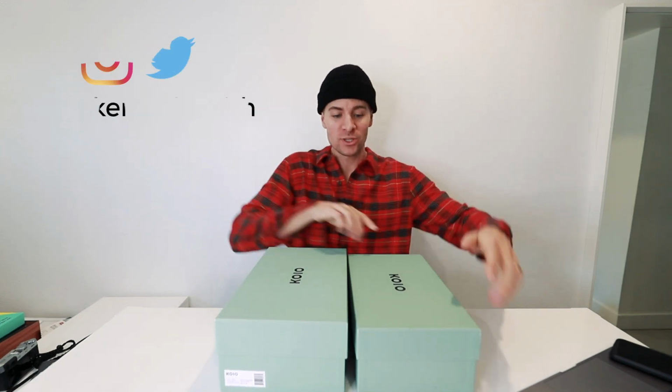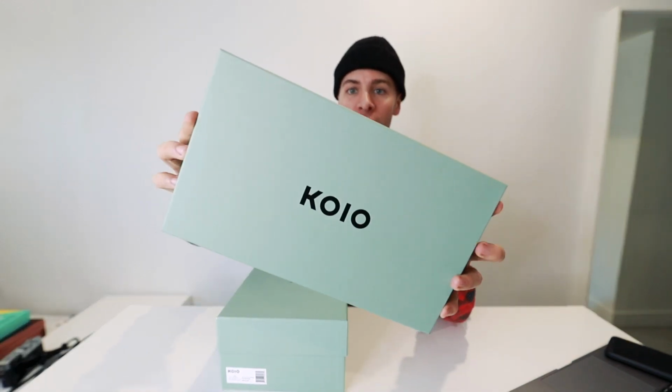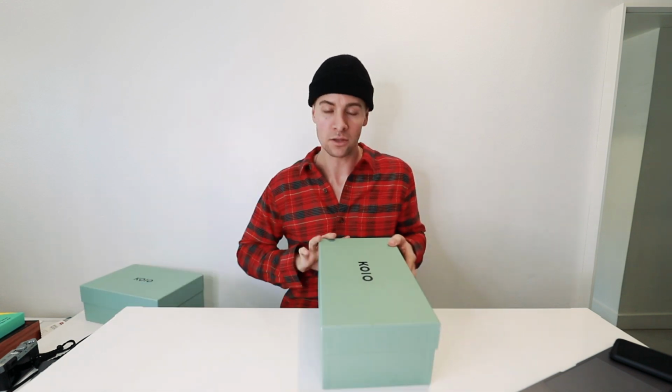So, Koio Shoes sent me over a couple different pairs. We're going to do a little unboxing. Maybe you're familiar with Koio. Two different guys started the company as a brand of shoes that they could wear to whatever you have going on, whether it's a meeting or just something casual, and you know we love versatility here. So, we're going to start with this pair, and then we'll do these in a little bit.